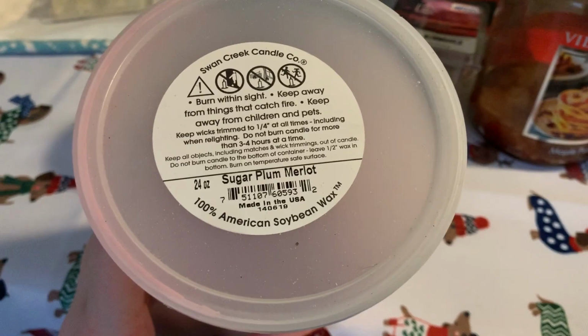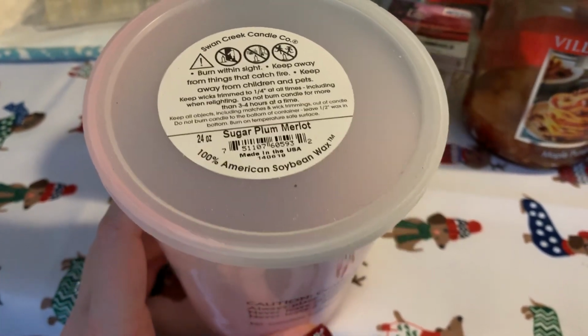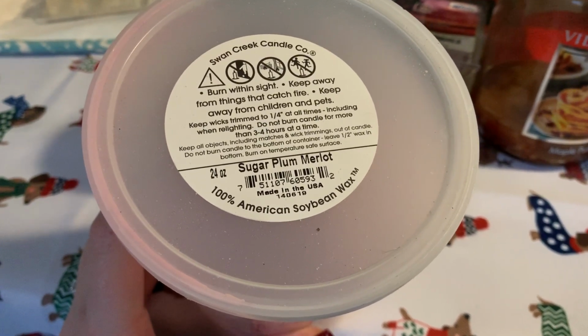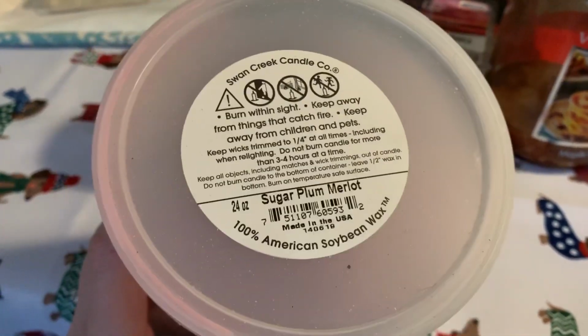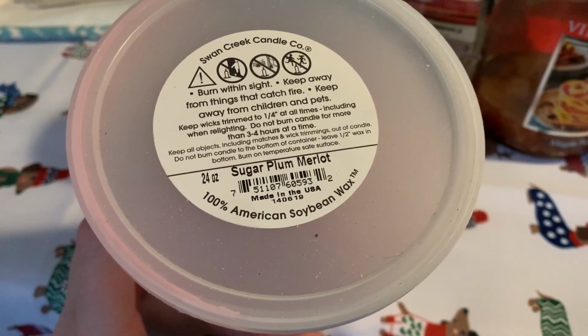I also bought this in a candle, and I bought it for my sister-in-law. She really enjoyed it. So Sugar Plum Merlot is definitely a wine scent, definitely smells like Merlot, but definitely heavy on the berries as well. Very nice scent. Definitely think that you could get away melting this year round. I don't think that it has to be a holiday scent.